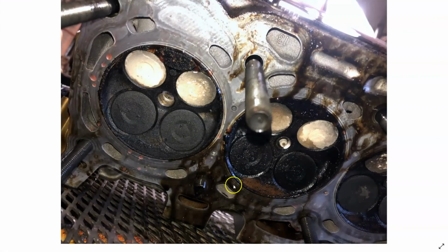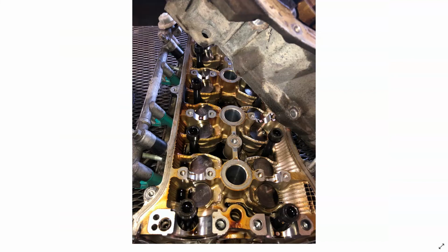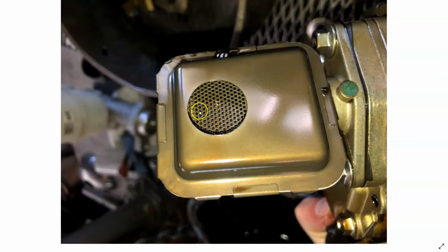Looking at the cylinder head and chambers here, you can see how the combustion chambers and the valves are all covered in soot and carbon and all that extra oil that was pushed up, blown by the pistons and rings, collecting in the combustion chambers here. You can see the end of the spark plug is oil fouled. You have some oil varnish build up here in the cylinder head. The oil pickup screen was clear, so there wasn't any sludge, which would cause the engine to starve of oil. Didn't see anything like that.